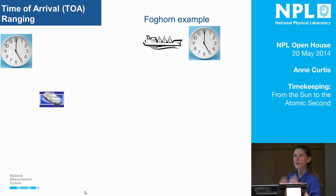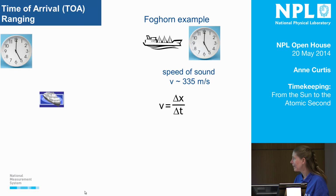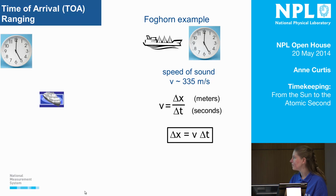So we've all synchronized, so at 5 o'clock, it's 5 o'clock on all the boats. The reason this works is we know the speed of sound is about 335 meters per second. Now, velocity is simply how far something travels over a certain amount of time. In this case, meters per second is how we've defined this. But you can change that equation around, and from knowing the velocity and the transit time of a signal, you can know the distance that that signal has traveled. And that is basically the whole idea here.